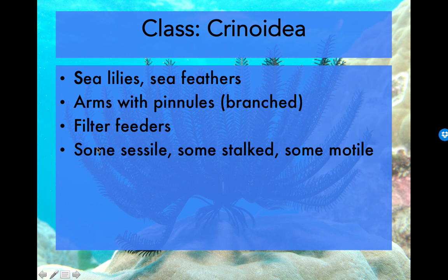And as I said, some are sessile, or they stay anchored in place. Some actually have a stalk, and we can find pieces of the stalk as they fossilize very well. So crinoid fossils are something that's very common to find if you're out fossil hunting. But some are actually motile and move around.